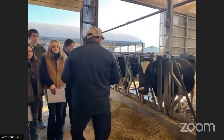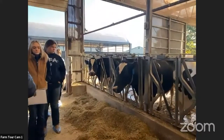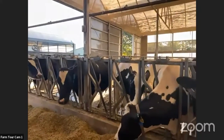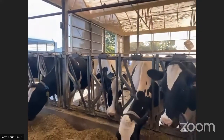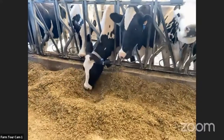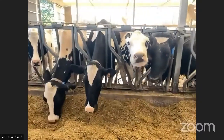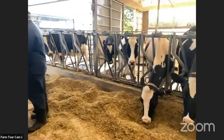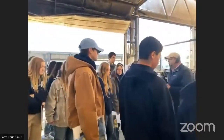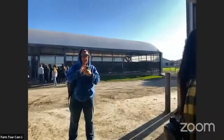If you just step back and look at the cows eating, they were fed here maybe half an hour ago. Think about how a cow spends her day: they spend about 4 to 5 hours a day eating. Not a bad gig, really, when you think about it. They'll come up to this feed bunk and eat about 8 to 12 times a day. It varies a little bit. And how much they eat is directly related to how much milk they give.